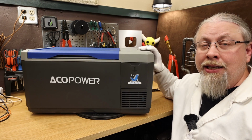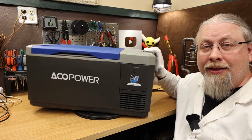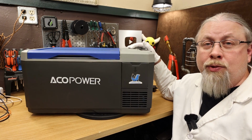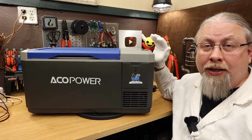But let me tell you, this 18 liter one is so lightweight, I'm having a hard time even keeping it on here. Look at that. It's super lightweight. It's super small. You can literally squeeze this thing in anywhere. In fact, it's designed to fit between the front seats of a car, truck, or van.